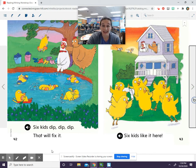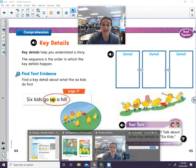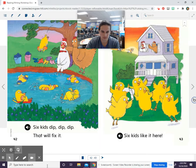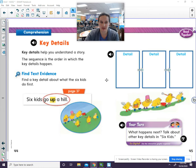Okay, we are now going to come back and talk about those key details, and we're going to pick out some key details. So we are going to go back to here, and we're going to think about what details are in the story, and we'll have to go back and forth to find those details. So here it says key details. Key details help you understand a story. The sequence is the order in which the key details happen.